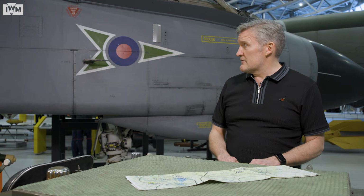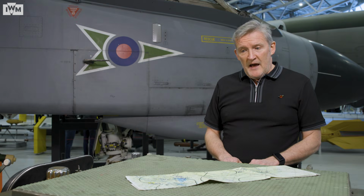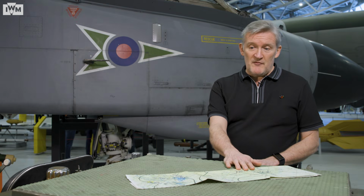So Foxy Killer was the aircraft we were flying that night, loaded with laser guided bombs, just like the ones that are on here at the moment. And this was our mission map from that night.